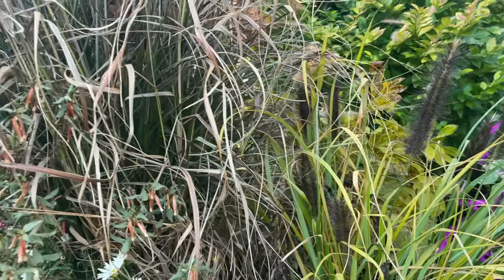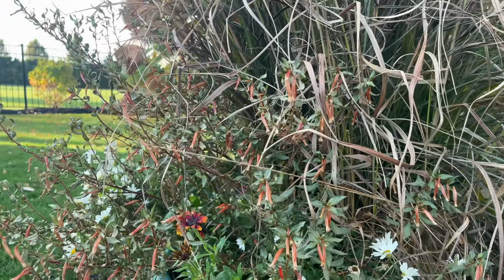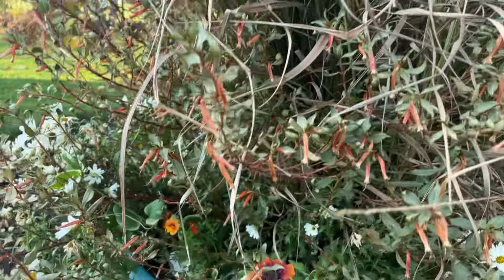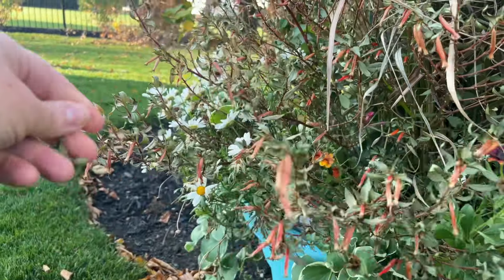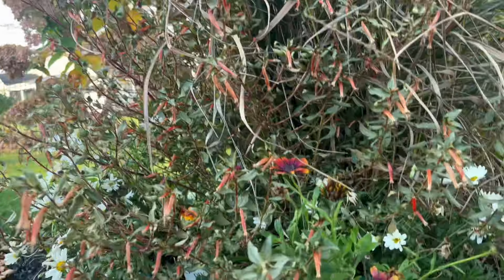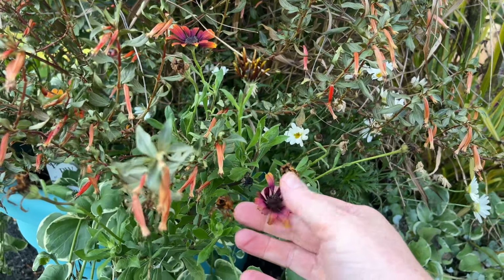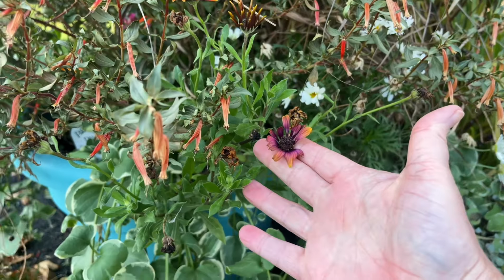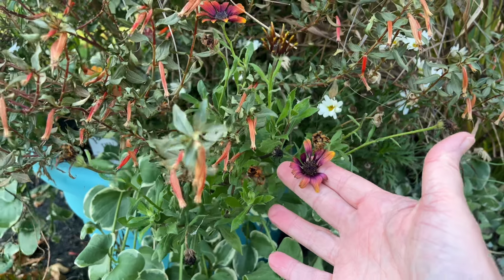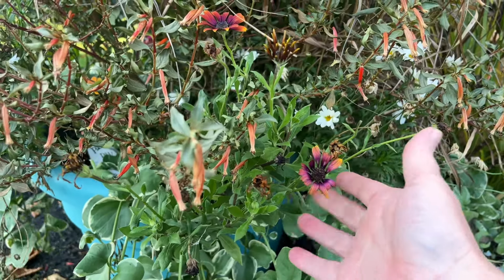Just coming around here, my hummingbird loving container. It's finally kind of kicked the bucket. The Vermillionaire, it got nipped by the last frost. You can see everything's kind of coming apart. But I have to tell you that, oh gosh, I'm going to forget the name of this plant. Osteospermum, that's what it is. I think this is the purple Zion Osteospermum.